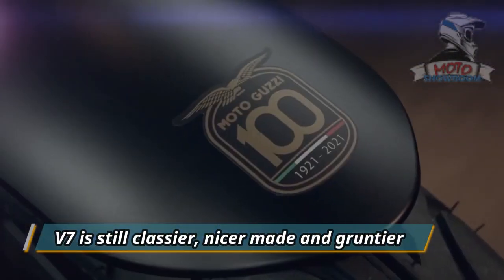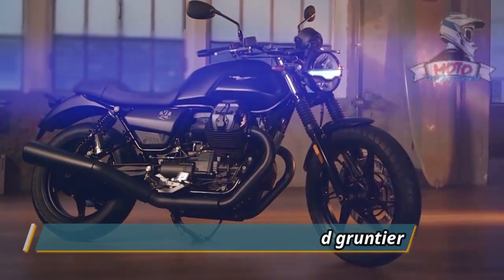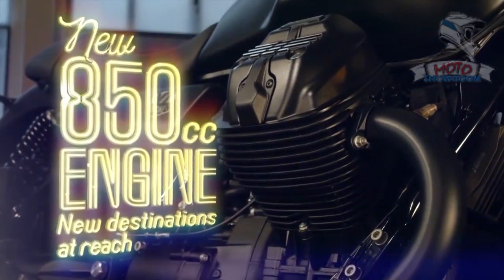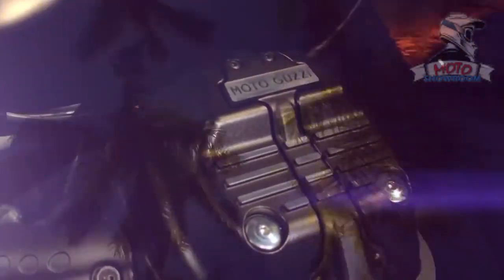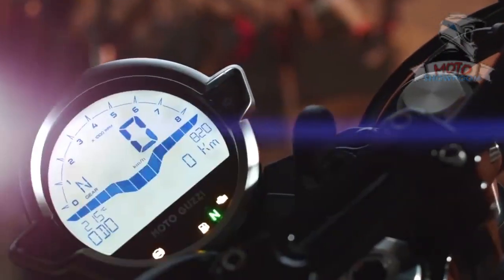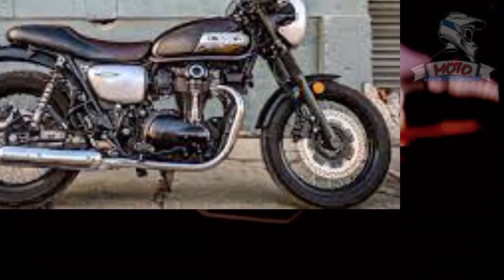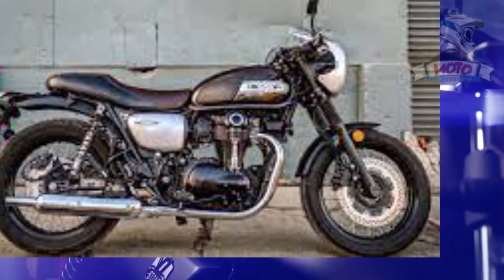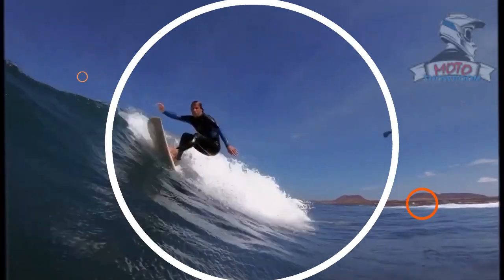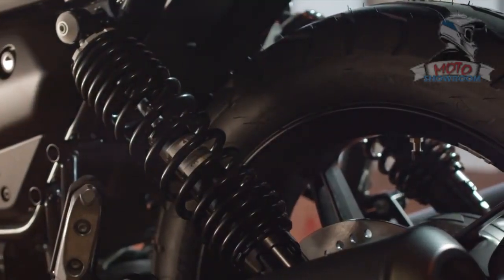The V7 is still classier, nicer made and gruntier than a Royal Enfield 650 Interceptor, but $3,000 more expensive. And it's still less punchy than a Triumph Street Twin and way slower than a Yamaha XSR 900, yet more authentic and charismatic than both. As before, the V7's most direct rival is Kawasaki's underrated parallel twin W800, which outclasses the V7 on period detailing but like all other retros falls short in one vital area. It doesn't say Moto Guzzi on the tank.